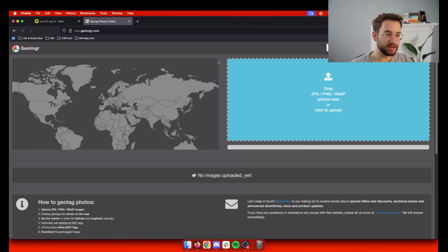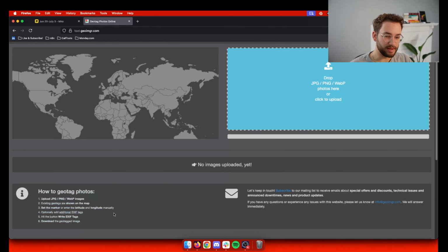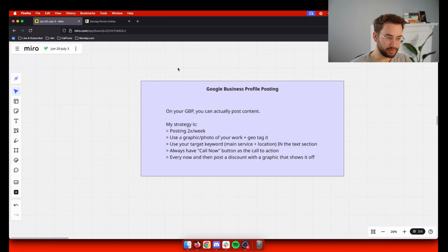tool.goimgr.com. This is a free thing. You'll have to log in with Google right here, otherwise it won't let you proceed. And then what you'll do once you've logged in is drag and drop your photos. Look up on the map where you want the coordinates to be, so somewhere nearby you, and then add those coordinates to the photo metadata, as well as your target keyword in there. And then it'll say write exif file, and you can essentially download the geotagged image. Oh, it shows you right here. And then you can actually drag and drop that onto the post that you're going to do.